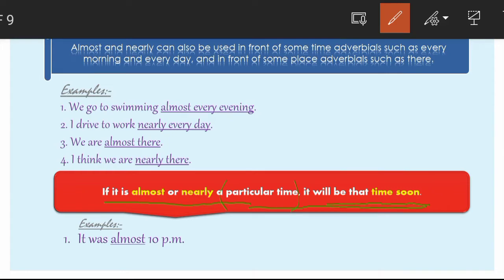It was almost 10 p.m. Here, our particular time is 10 p.m. So according to this, we have understood that almost or nearly plus a particular time gives us that it will be that time soon.